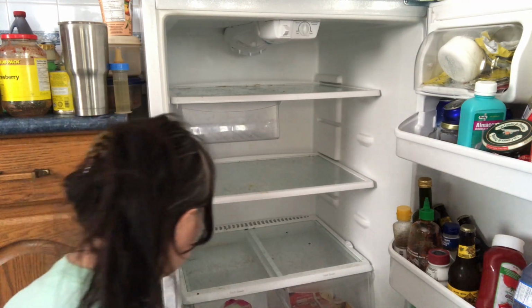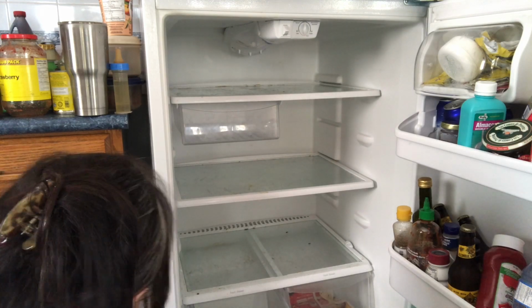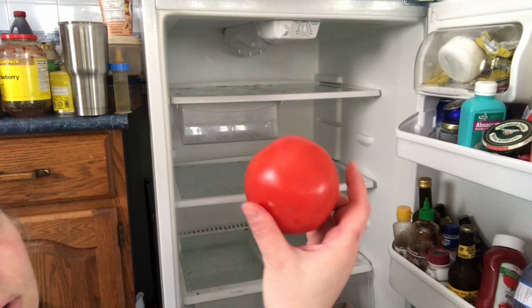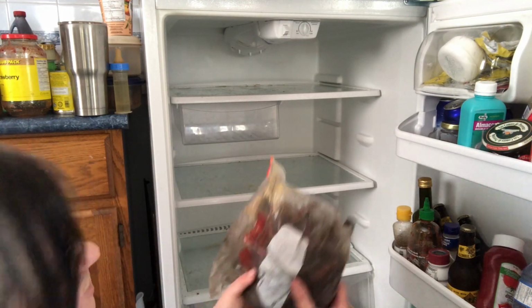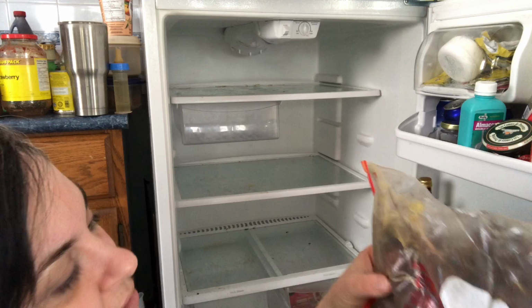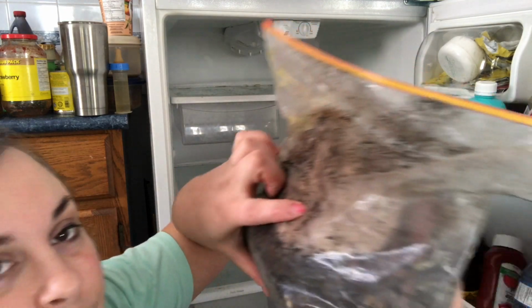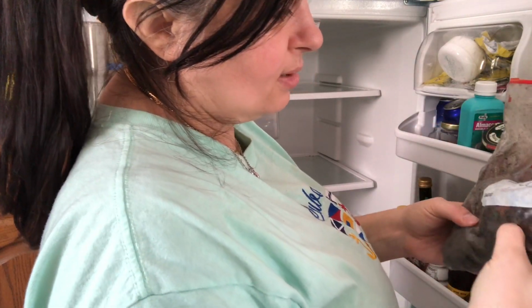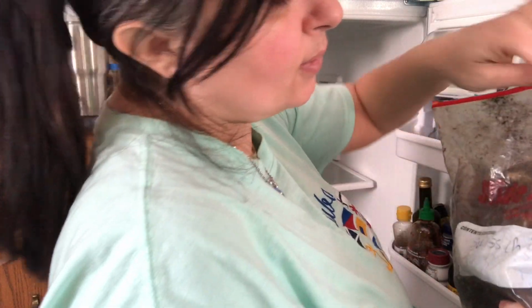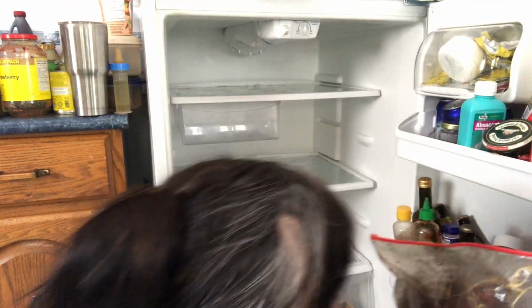The next bin, I have some lettuce and my cucumber. I have a tomato. And I have some carrots. These are carrots from the garden. I know they look gross, but keep the dirt on them. I have a paper napkin in here to absorb any moisture. I just keep the dirt on them, cut them down, and they stay good. They're all still very hard. They are growing sprouts again, but that's okay. I haven't had to buy carrots all winter long. So these are from my garden.